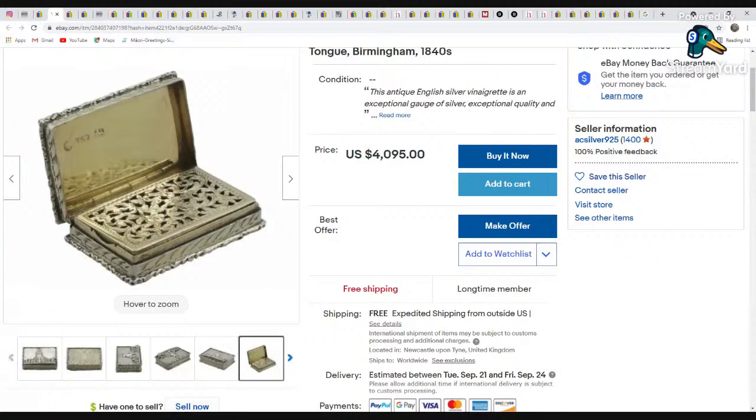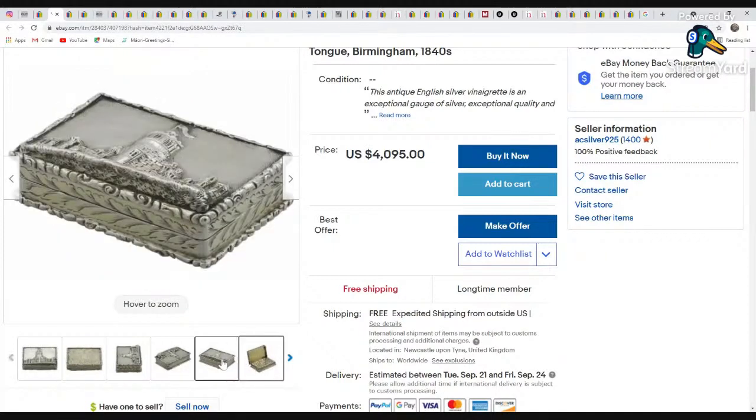But would this be something that they would more likely use than the oranges? Well, I suppose if you were middle to lower class, you might use an orange. If you were middle-ish to upper class, you might have a silver-plated vinaigrette. If you were upper class, you would have a sterling one. And if you were an aristocrat or nobility, you would probably have a castle top, like these examples.